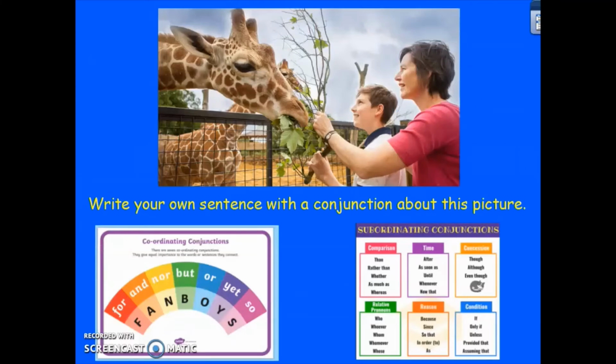Now I want you to write your own sentence with a conjunction about this picture. So there's the conjunctions at the bottom here, so you can pause the video again. And there's all the different conjunctions you could use on the screen. So you might use but, or so, or if, or although. So have a go at choosing one of these conjunctions and writing a sentence with it, making sure that your sentence makes sense.